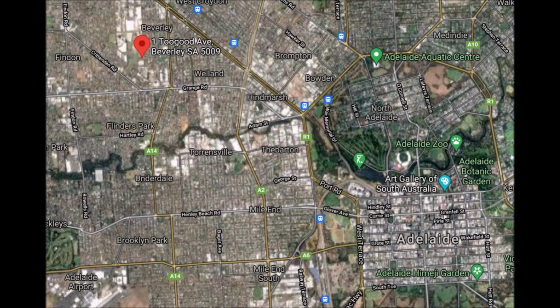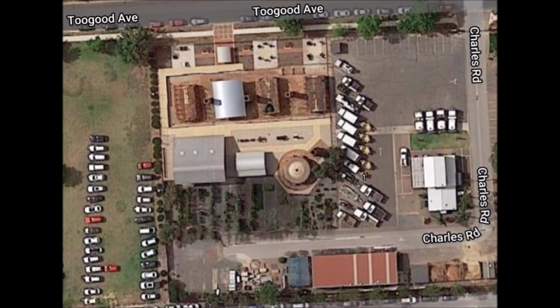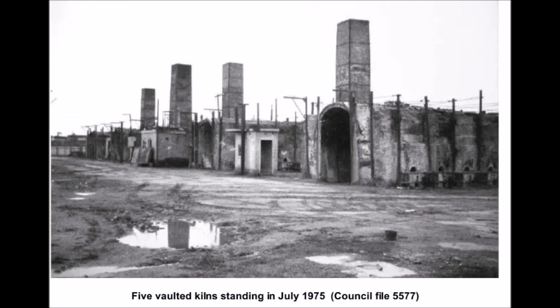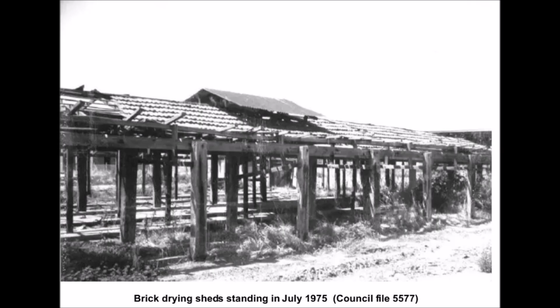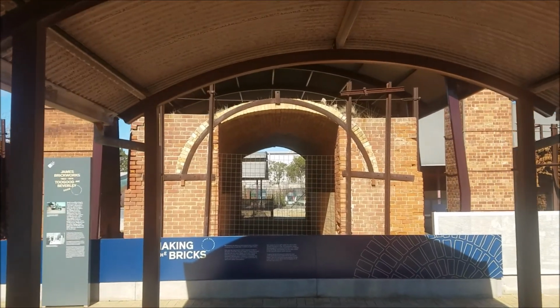The James Brickworks Museum is at Toogood Avenue, Beverley, in the western suburbs of Adelaide, South Australia. Part of the site of the brickworks was set aside as a school reserve when the township of Beverley was surveyed. Instead, it was purchased in 1886 by a dairy farmer named Henry Toogood, after whom the road on which the Heritage Park is situated is named.